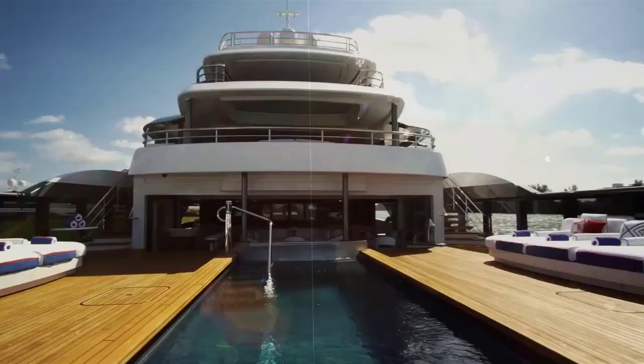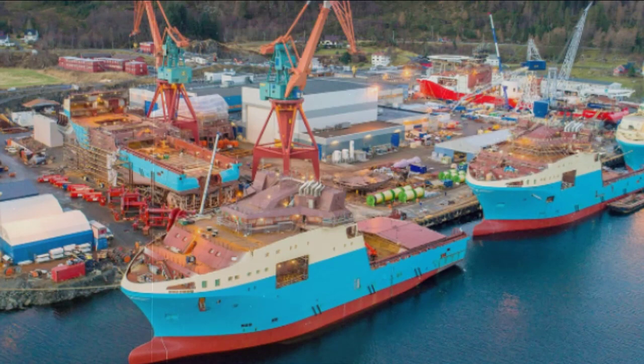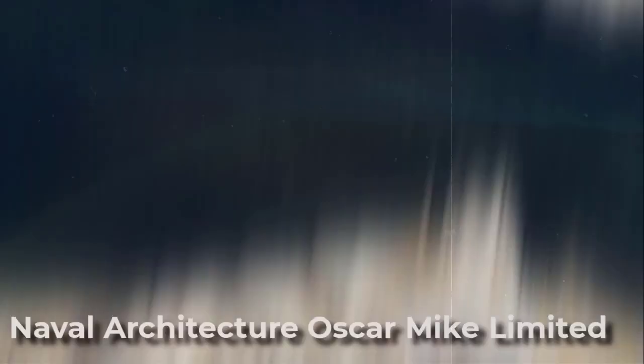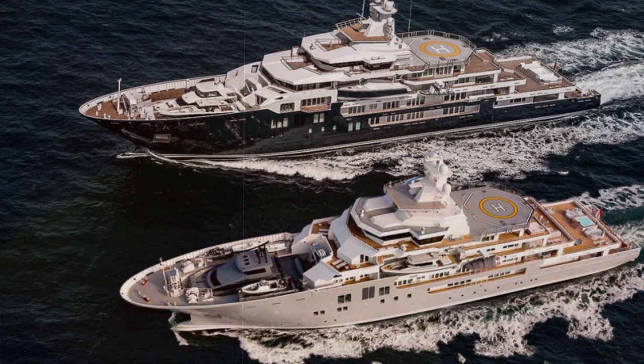The Ulysses yacht is an incredible superyacht owned by Graeme Hart. The owner commissioned the extraordinary superyacht with Norway-based shipyard Kleven. She features exterior designs from H2 Yacht Design and Naval Architecture, Oscar Mike Limited, and Marin Teknikk AS. The fantastic Explorer yacht was delivered in 2018, replacing the owner's previous 107-meter superyacht, Andromeda.